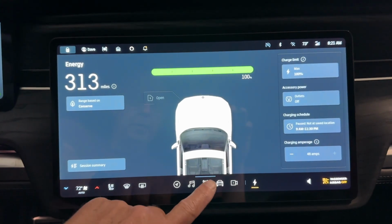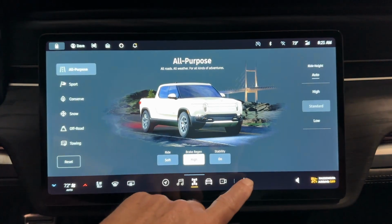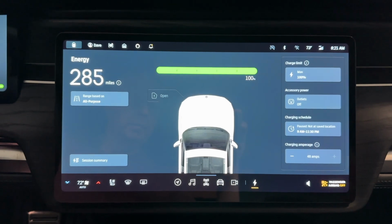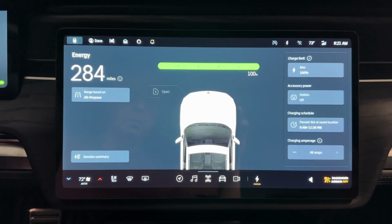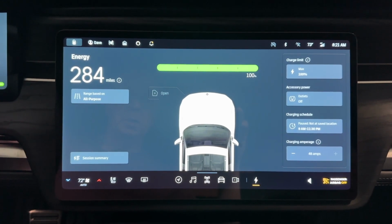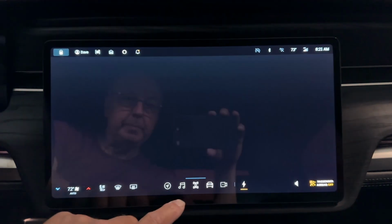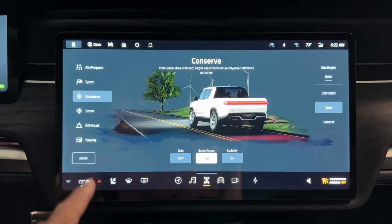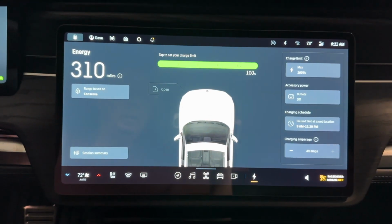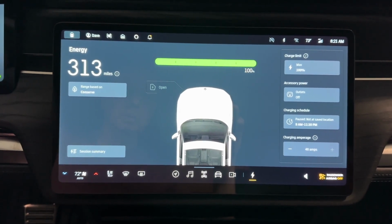For example, if I switch it to all purpose and we have a look here, magically the miles drop off. Why? Because I'm running two motors all the time. In conserve mode, I run a set of motors up in the front. So that's the big difference. We are going to go with the maximum range possible here today during our high-speed 75 mile an hour drive test.